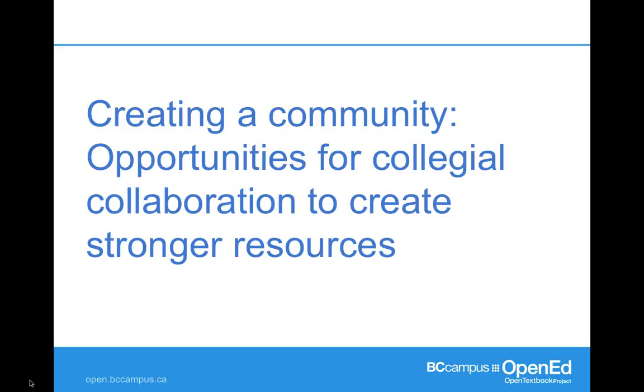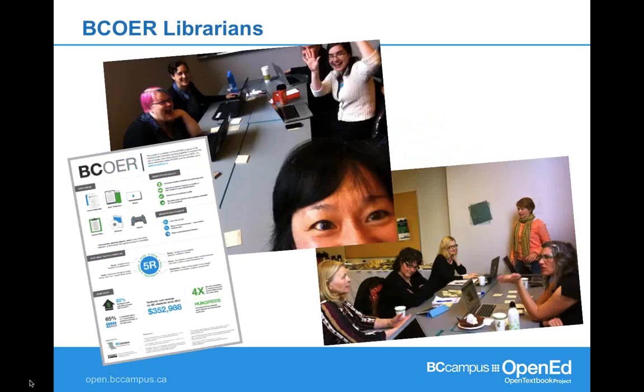And so what we've also done beyond the Open Textbook Project is to really create a community. And we've done that through the development of an open education community to create opportunities for collegial collaboration to really create stronger resources. And so a couple of examples, we have what we call the BC OER librarians.